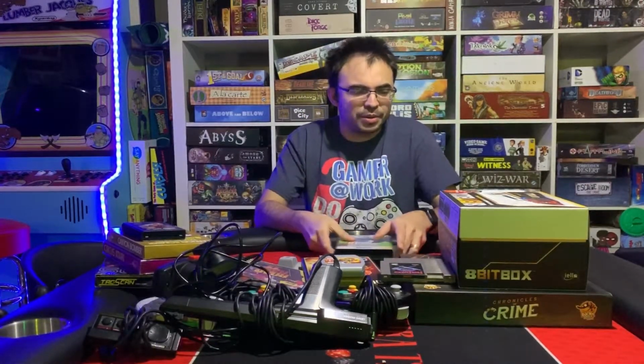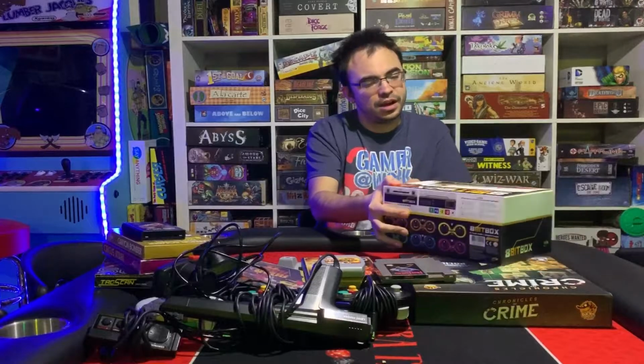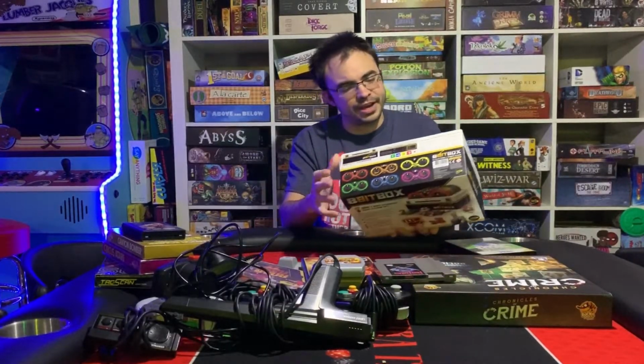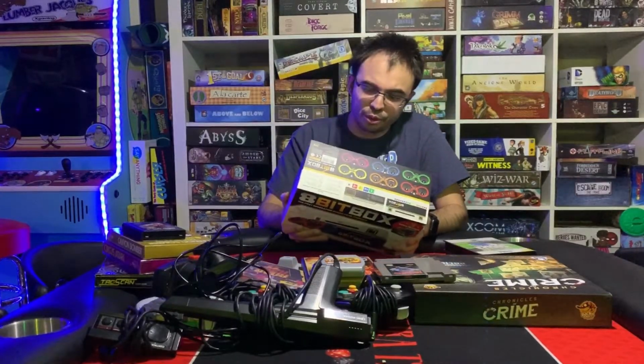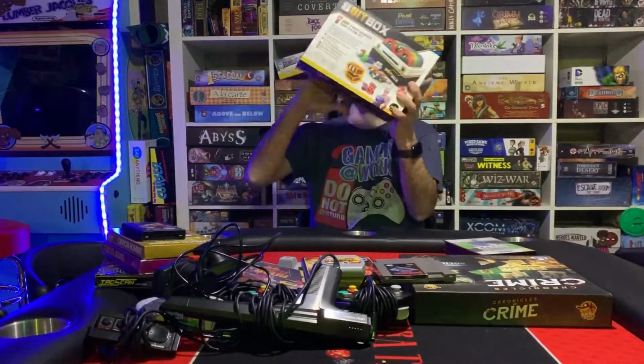Moving on, let's get these board games out of the way here. Let's do some board games, switch it up a little bit. We got the 8-bit box. Keeping up with the video game theme, this is a really cool board game. You can see here on the back how it's set up.